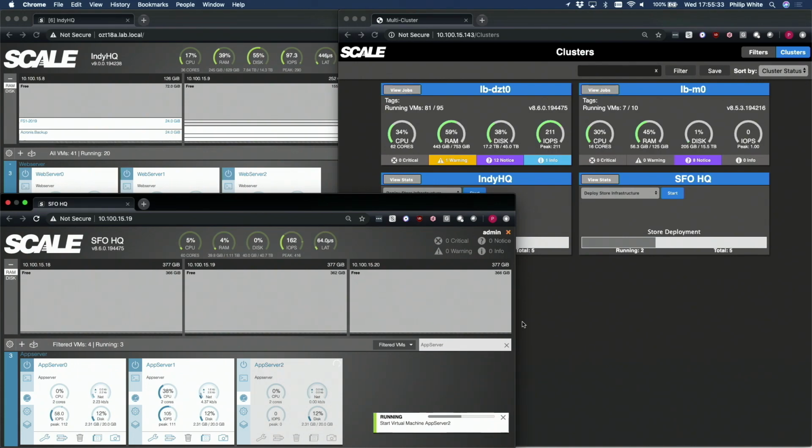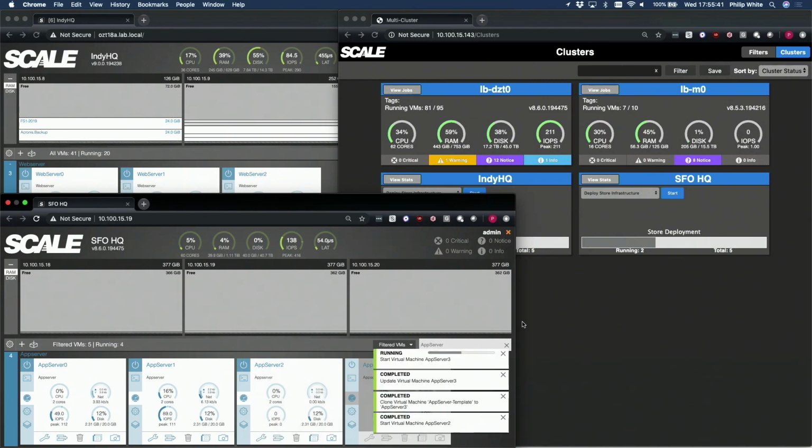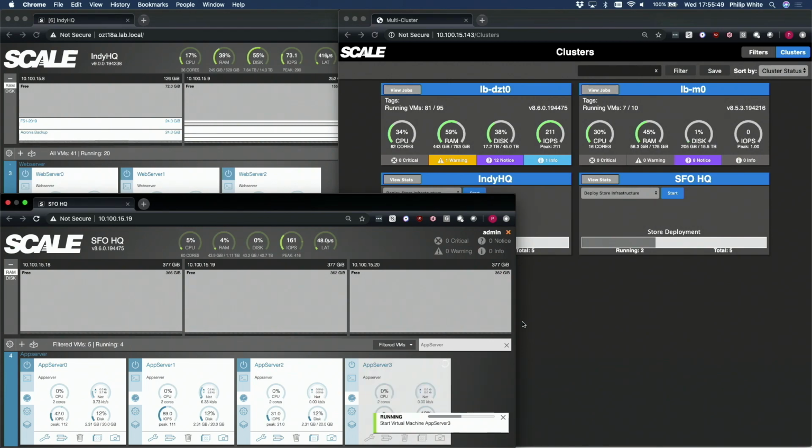So it's doing the app servers. The next step is it'll validate that they're up. In this case, we just put in an SSH checkpoint. It's almost as exciting as watching Windows install, right?